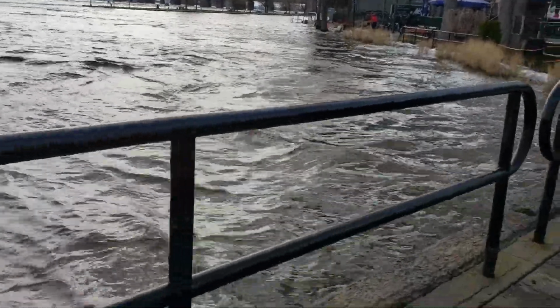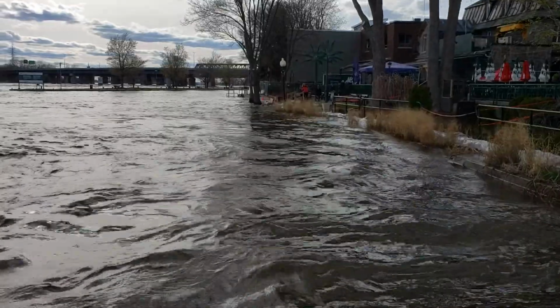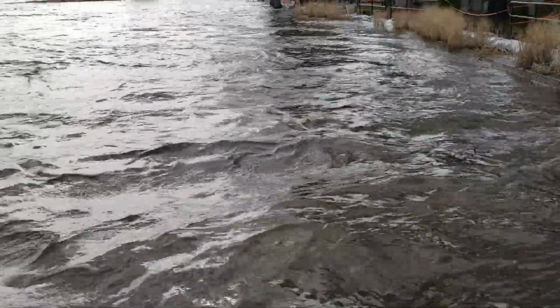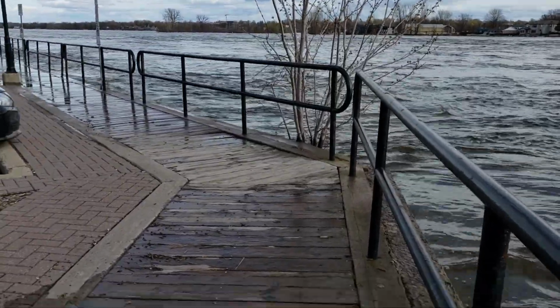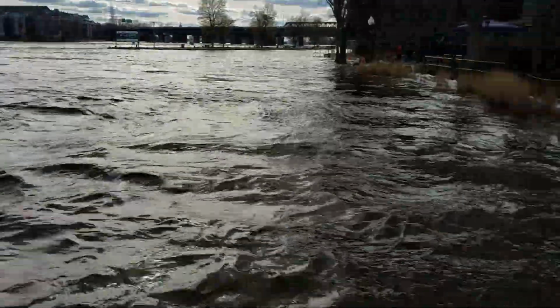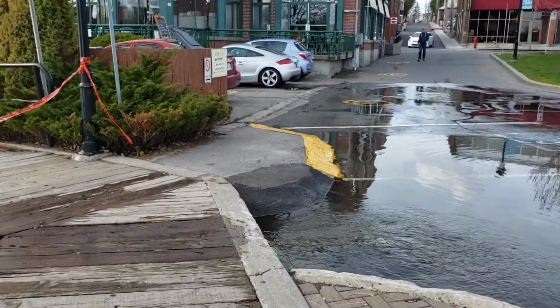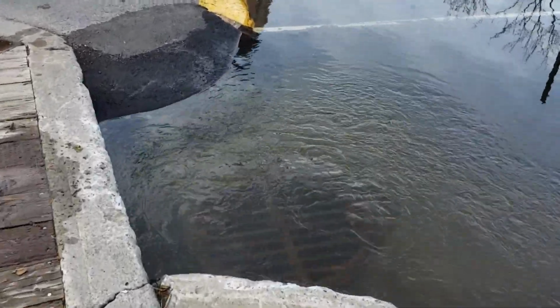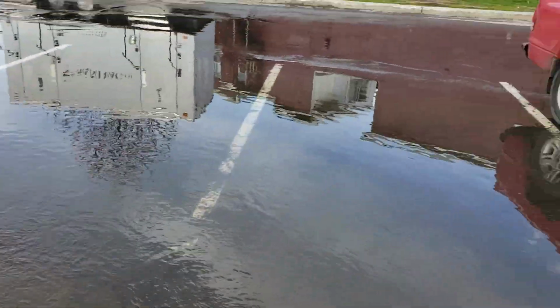So now we're dealing with flooding on the shoreline, which is right here, as you can see. So you're going to see in a moment here the sewer system in Sainte-Anne-de-Bellevue, which is backing up. Now look how high this water is here compared to my last video. Simply incredible. I don't know if you remember, this is a sewer that I was filming a while back that was overflowing. Look at this, completely submerged in water now. And as you can see here, coming up over the parking lot.